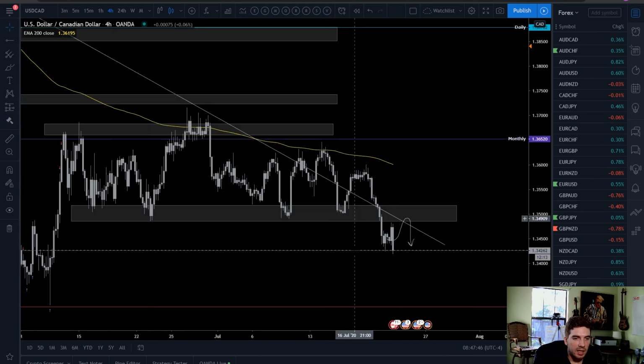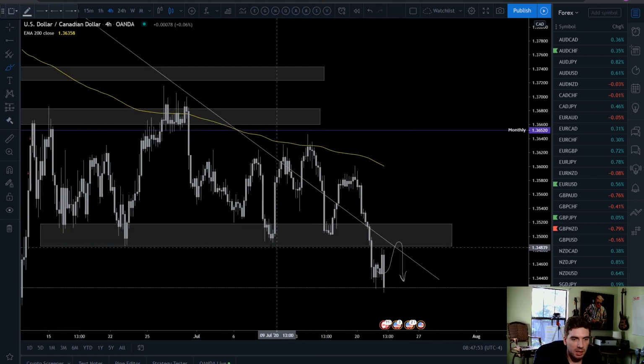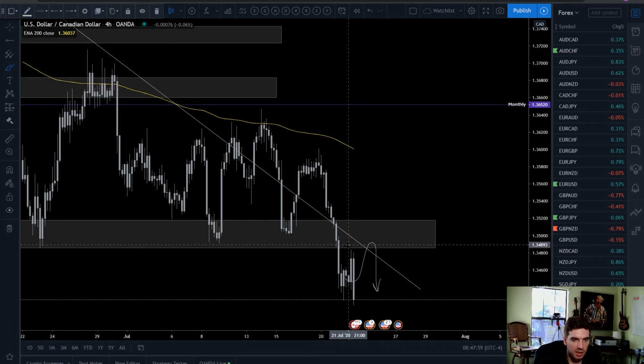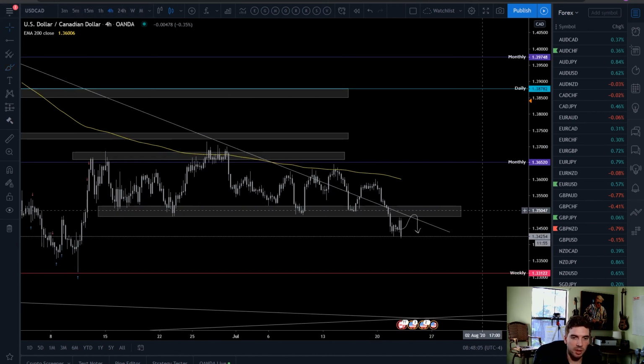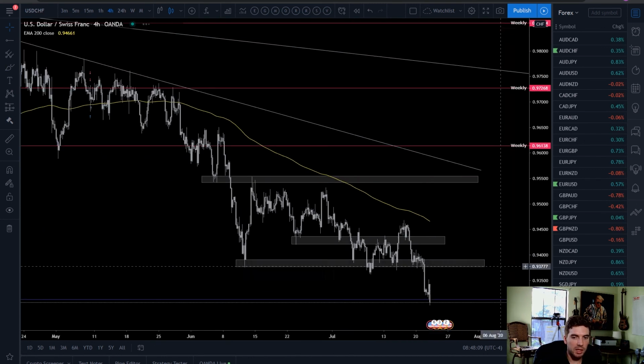USD CAD, you can see that it came and it rejected, and it's probably going to move down to these lows, but it never got a clear test. Our price never came all the way up. Even though TradingView's glitching out, it didn't get all the way up there, but it looks good right now. I'm not going to take the trade. It's not tight enough. But it's probably going to move down to weekly.